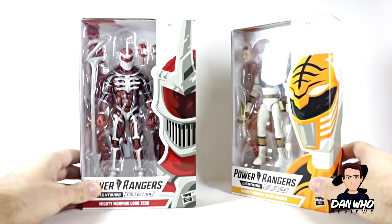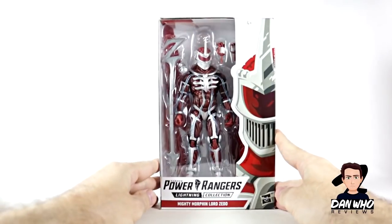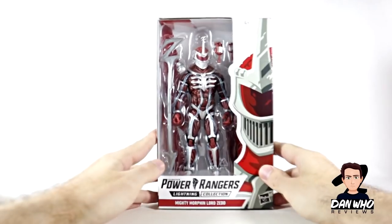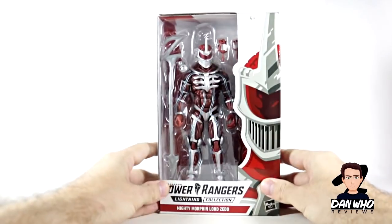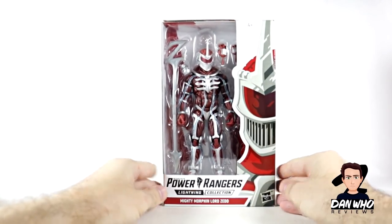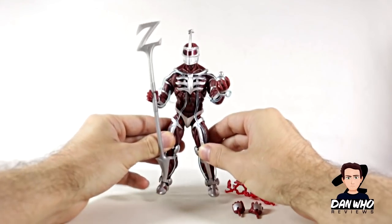So let's start off with Lord Zedd. Why not? Never had a Lord Zedd figure, and this guy looked really, really good. Really like this packaging as well. Shout out to whoever made the packaging art for this Lightning Collection. Small box, but really like the way it stands out with the design. Without further ado, let's get Lord Zedd from the Mighty Morphin Power Rangers open up. And here we have Lord Zedd out of the packaging, and first impressions are very good.